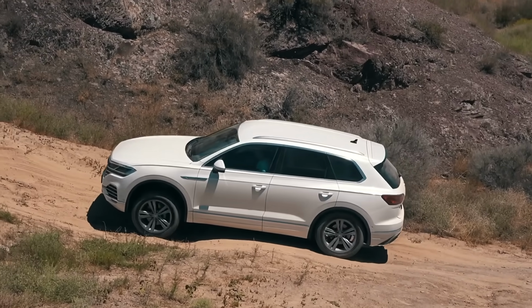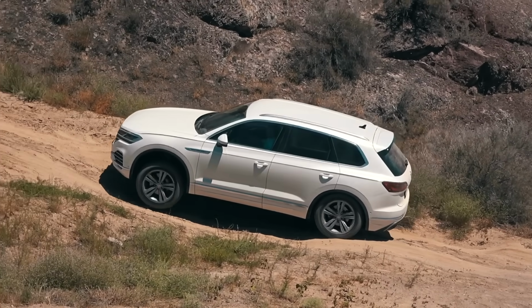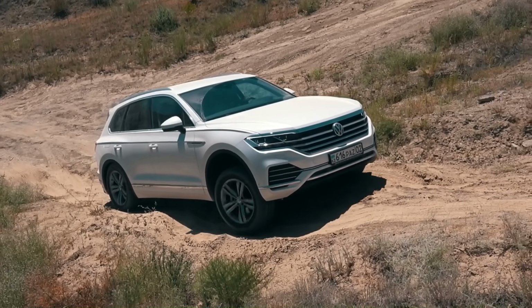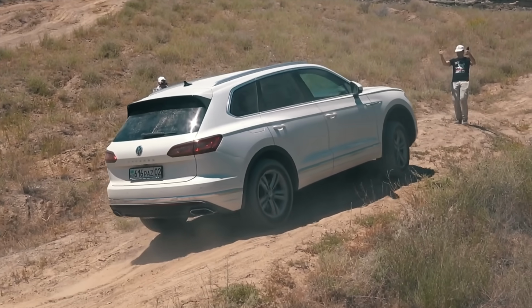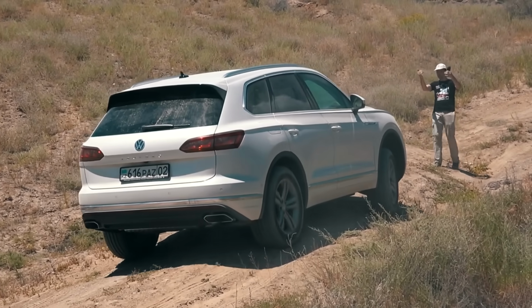The last but not the least is the Volkswagen Touareg. Despite the weakest engine, the Volkswagen has demonstrated the best result among crossovers. Its traction control system reacts immediately, and even on purely road tires, the Touareg easily drove through all obstacles.